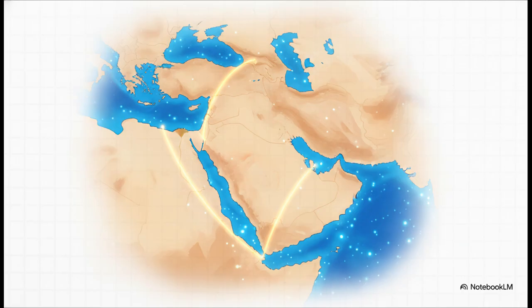You've got Kuwait, Iraq, and Jordan to the north, Qatar, Bahrain, and the UAE to the east, and Oman and Yemen down south. Plus, it's flanked by major bodies of water, with the Red Sea on the west and the Persian Gulf on the east. This geography makes it a massive, vital economic bridge.